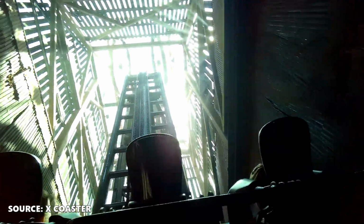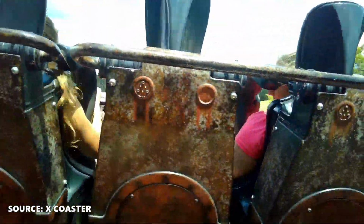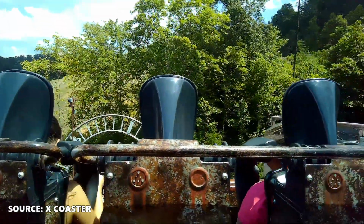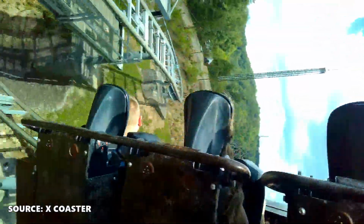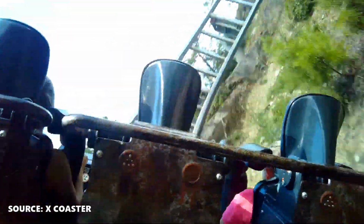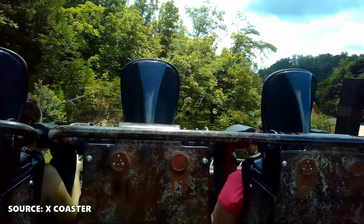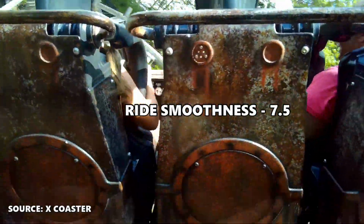I can look past some of the janky transitions on Mystery Mine, but the worst part about this ride is the headbanging. After the first vertical lift, before the grand finale, the ride features a few sharp transitions. As cool as they are, they still cause you to bang your head against the restraints. If Dollywood were to install the new lap bar style trains, Mystery Mine's ride smoothness would be greatly improved. Overall, I don't think it's a deal breaker. Once you ride the roller coaster, the second time around you'll be better prepared for the quote-unquote bad sections of the ride. Ride smoothness gets a score of 7.5.